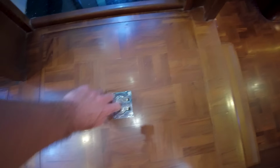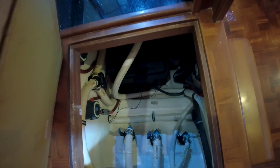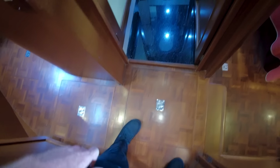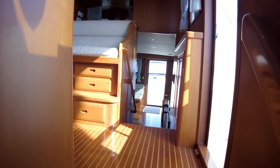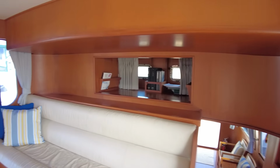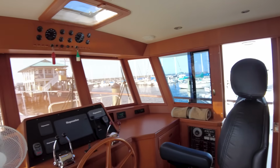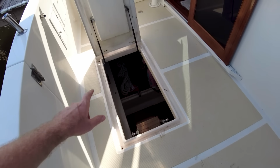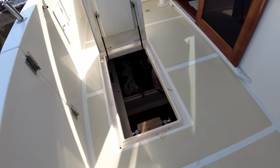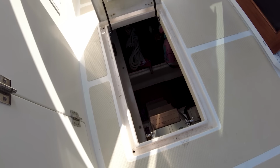Keep seeing these floor panels, so it looks like a lot of these floor panels come up and you've got access to systems down below. It's very nice, so lots of access. And going back aft. God, I love this pilothouse. So as I said before, the engine room is accessed through this hatch right here. I'll go ahead and take you guys down below and show you that.